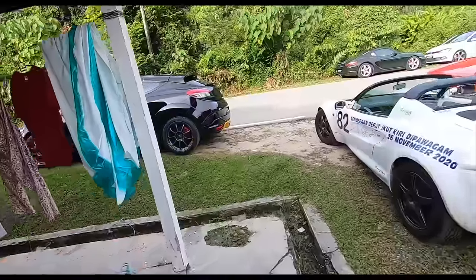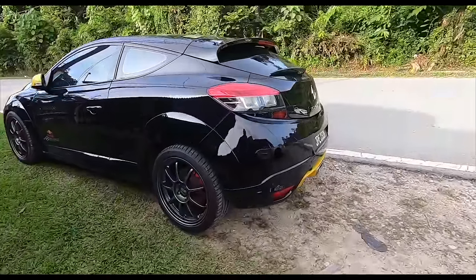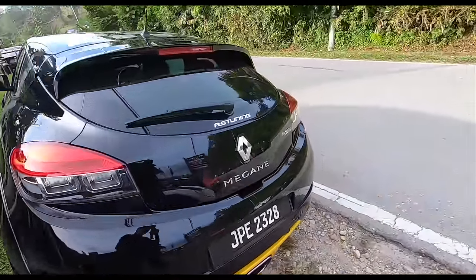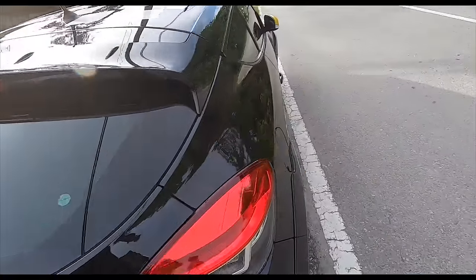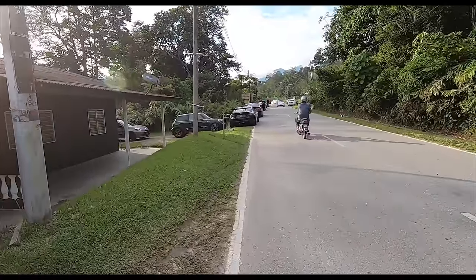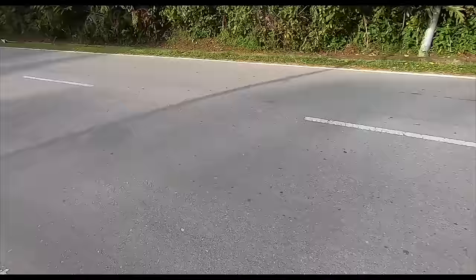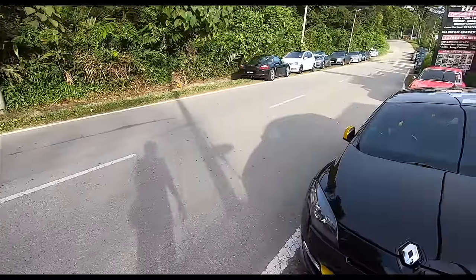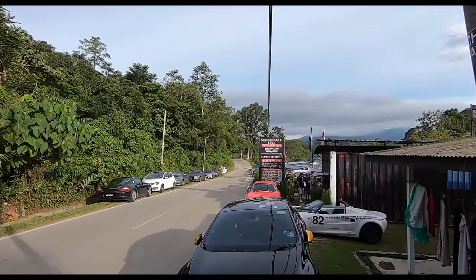We even got a Megane RS over here. Sorry, I didn't mean to shoot somebody's laundry, but yes, we got a Megane RS. Gorgeous. A Renault Sport. Absolutely beautiful. And there are more cars much, much further up, because as you know, this area is very narrow. We don't want to park on the street because the street is just two lanes. Out here at Nero Bianco Deli in Janda Baik.